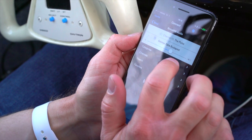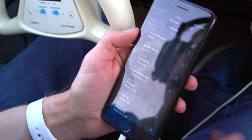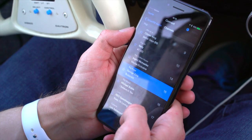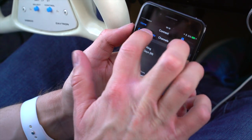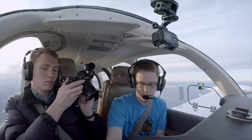Just the volume, you can find new channels, you can search for stuff. Great, it's much better than dealing with it on the 750, so that's pretty cool.